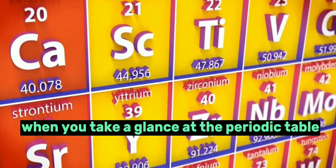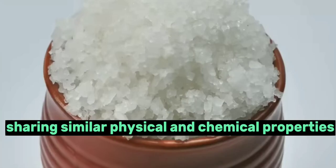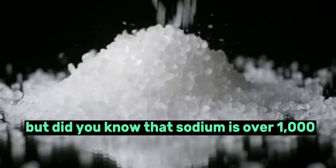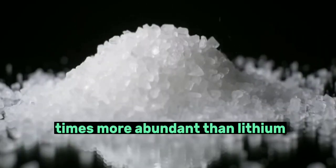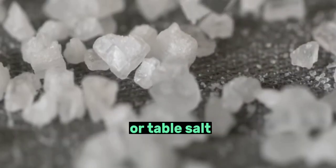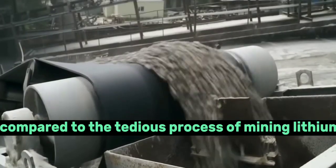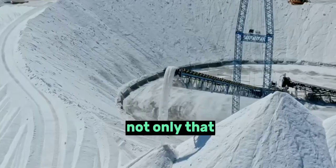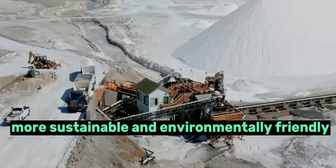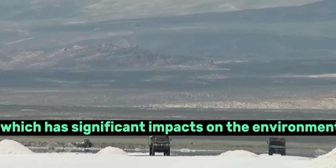When you take a glance at the periodic table, you might notice that sodium and lithium are neighbors, sharing similar physical and chemical properties. But did you know that sodium is over 1,000 times more abundant than lithium? Sodium is a key component of sodium chloride, or table salt, making it relatively easy to extract compared to the tedious process of mining lithium. Not only that, but the process of sourcing sodium is also more sustainable and environmentally friendly compared to mining lithium, which has significant impacts on the environment.